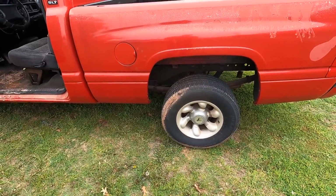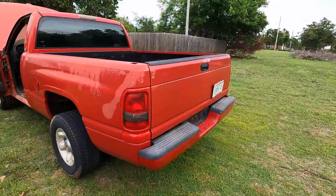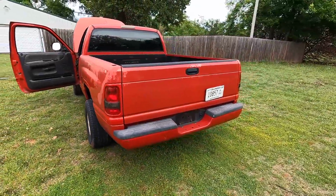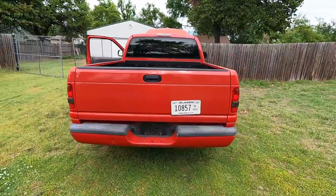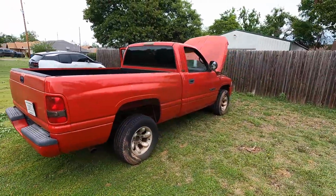Other than that, guys, it's just a good running, driving truck with cold air conditioning. You can bet you're going to see this at Mako in the near future. I'm going to keep it the same color, obviously. You know I love red, so it's already the right color for me.